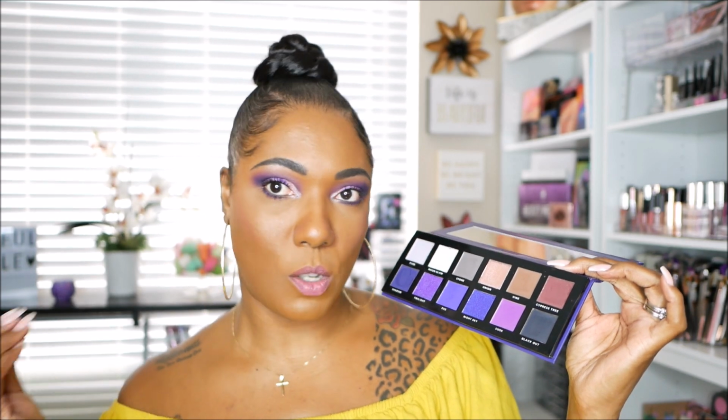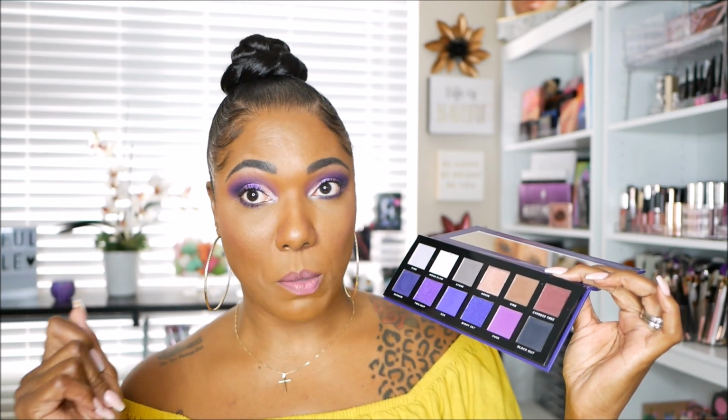The shimmer shadows, absolutely beautiful. I feel like they perform the best when you do wet your brush, use Fix Plus, a little rose water, and they just pop immediately. So no problem with that. I pretty much get that from most shimmer shadows that I use. As far as the matte shades in this palette, they are extremely pigmented. I mean, the second I went on with my brush, as you will see if you do stay tuned for me doing this look, that color was showing on my lid, and it was blending out super duper nicely.